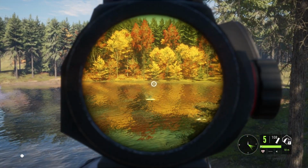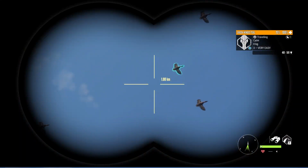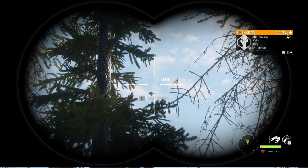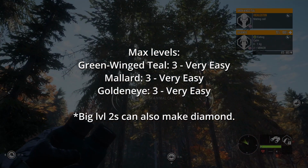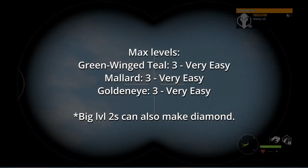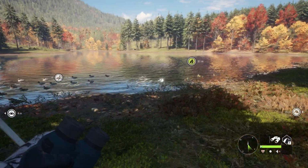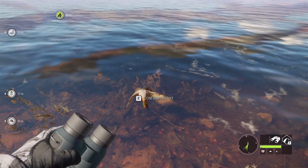That's it. If I remember correctly, the diamond score is 480, and this guy had an estimate of 461 to 501, so it has a really high chance to make it. Also, as you could see, the max level for these guys is 3, very easy, which is actually the same for every single class 1 animal. You know, all the rabbits, upland birds, and ducks max at level 3. Okay, let's see how big is this potential diamond.